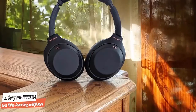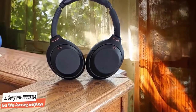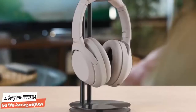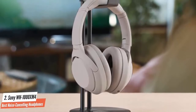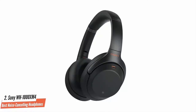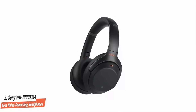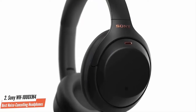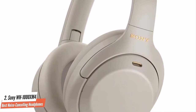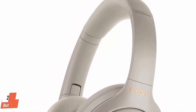However, they are not great for workout enthusiasts who need a secure fit and water resistance, or business people who need the best-in-class microphone. For nearly everyone else, however, these are the best headphones you can buy this year. The 30-hour battery life is also amazing on these headphones, but it's also good to know that the headphones can be charged in a matter of minutes thanks to fast charging. These headphones are the best noise-cancelling headphones of the year, so if you need a pair of ANC headphones, you won't find better than the XM4s.